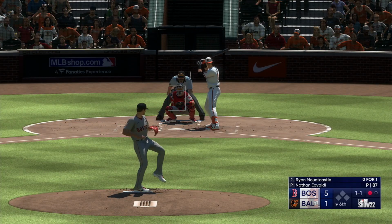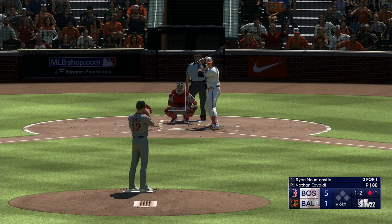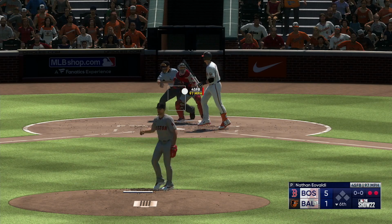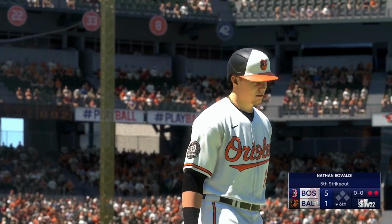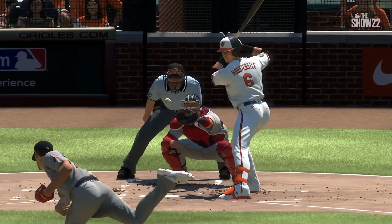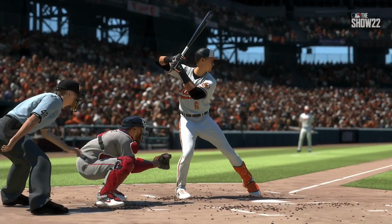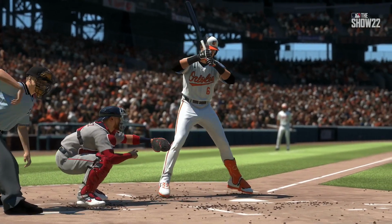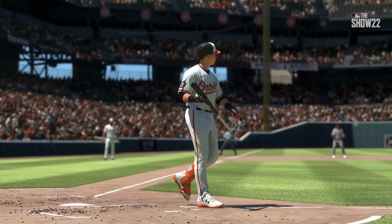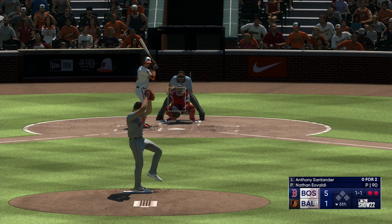The 1-1. And fouled off. Got him looking. So he's gotten deep into this game, and at least so far, not showing a ton of signs of fatigue. The right fielder, Anthony Santander. So two down now, and here is Anthony Santander.